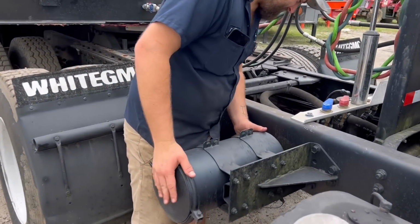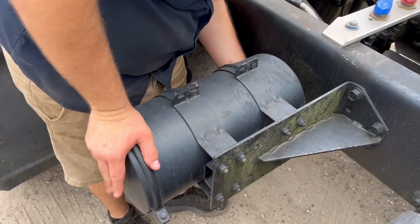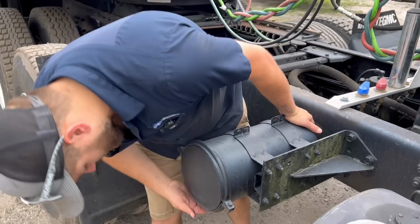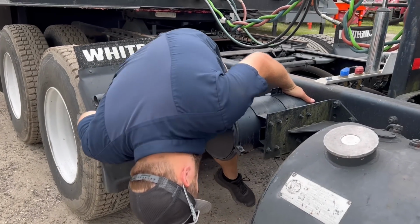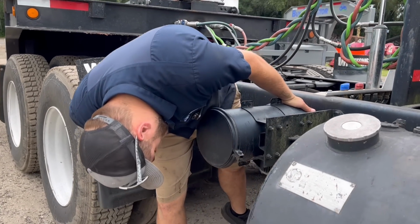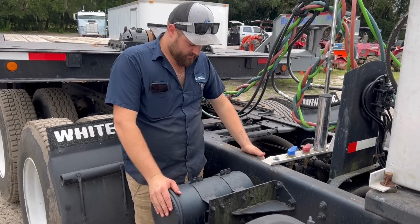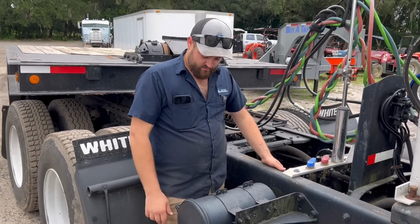So we're gonna remove this canister here. I really don't know what this is. I still think it's some kind of an air tank, but it doesn't have a drain, so I'm not quite sure. But whatever this is, we're gonna have to move it to the inside or move it somewhere else. Let's crack her open and find out. No, let's not.